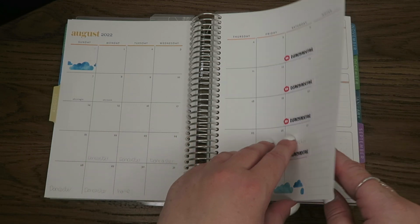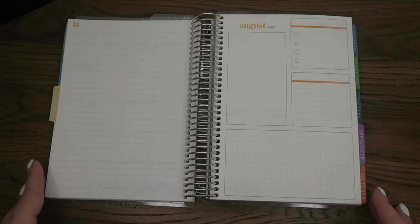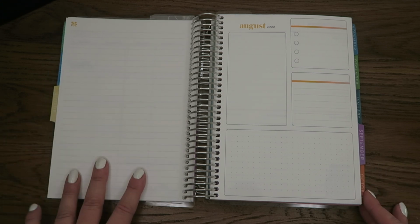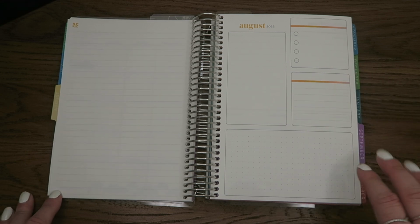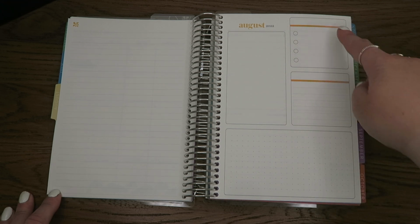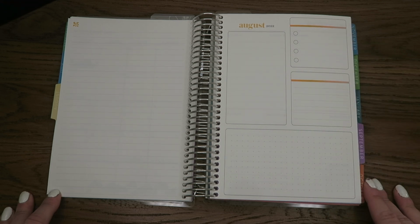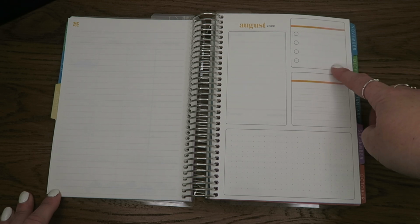And I've just skipped ahead to August because I'm going to show you this page in August, because I've already written stuff on this page for the July one. So this is what's over the page. You have a blank lined page, and then you have this kind of dashboard page, and I really like this. You can use this again for anything, and they've taken away any text that they used to have at the top of the boxes. So I usually use this one for any kind of important dates to remember.